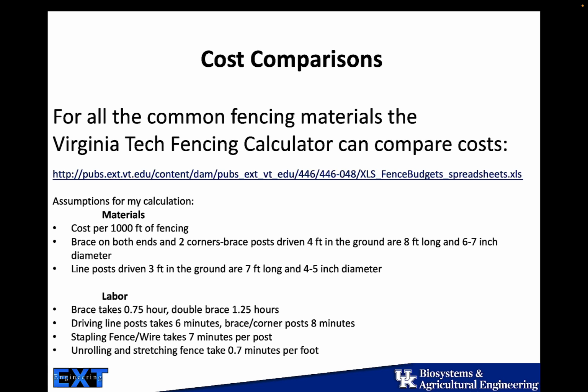I have labor in there. I will announce that this is how I would do labor if I was trying to build a fence and I was just trying to account for my time. I have like $10 an hour for manual labor, and then I have an equipment cost on there, which is certainly under what someone else would charge you, but it would be enough to at least account for some wear and tear on some equipment.